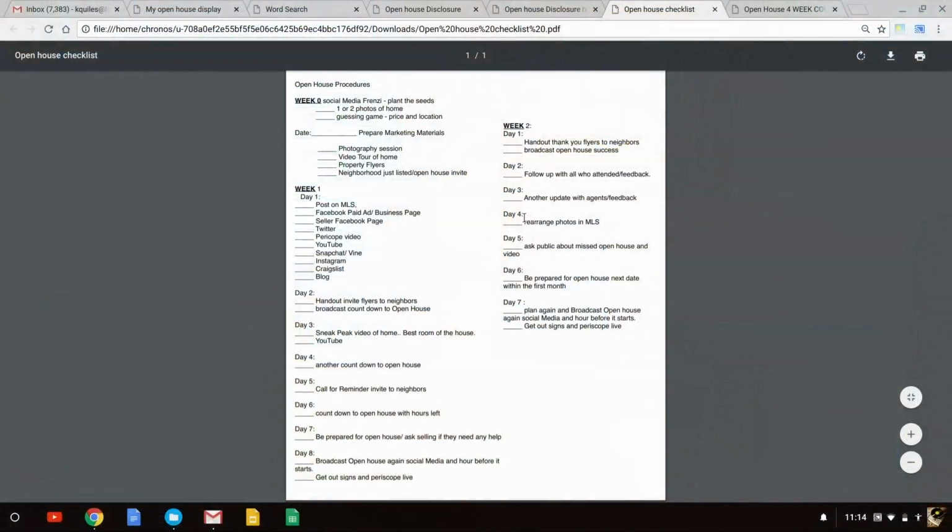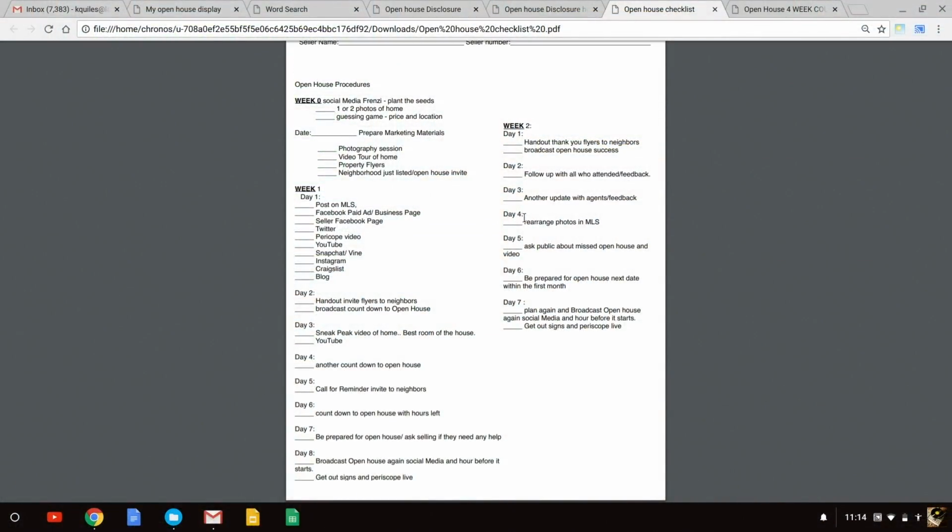And then I want to jump into my checklist that I have when I do an open house. So here's the checklist that I go through. I explain the process to my clients, saying, I'm going to start, as soon as we sign our listing contract, we are going to start working on exposing your house to the 400 agents that I have in my company alone.